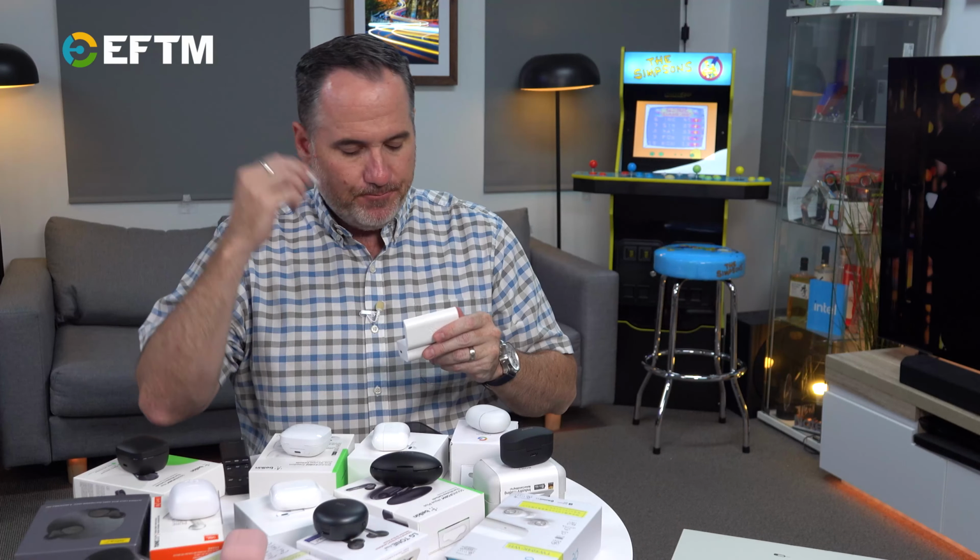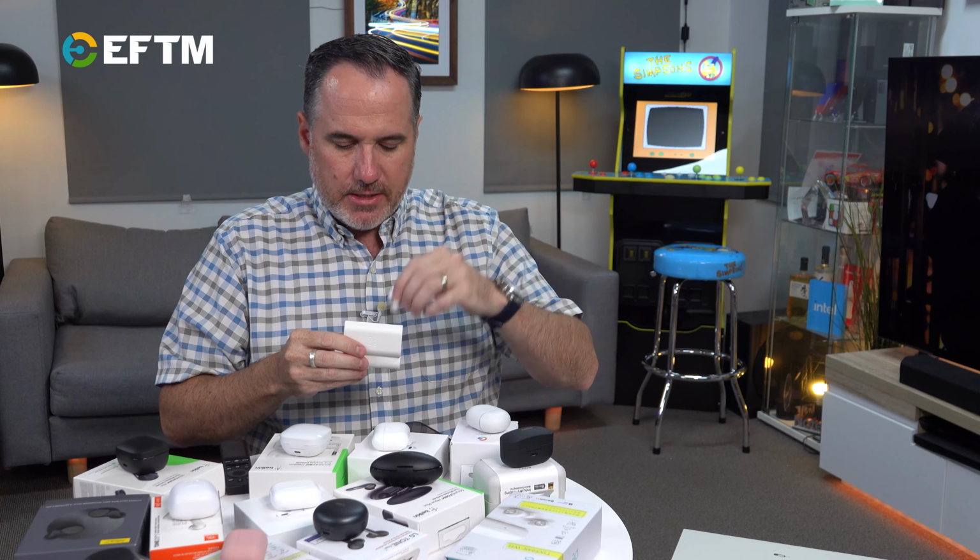That is the AG TWS-04KWH. About as good a name as the Sony's. Others keep it simple, right? Let's try and keep it simple, folks. All right, so much fun to do this.